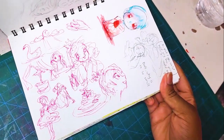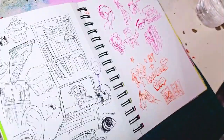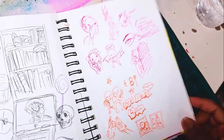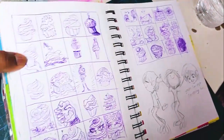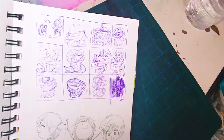So yeah, and then these are just sketches for another project. This is just more class sketches and stuff. More in-class exercises. We had to draw the same object over and over again, but in different ways. It was really hard, but it was also kind of fun at the same time. I really like drawing cupcakes. It's really easy. So I drew cupcakes.